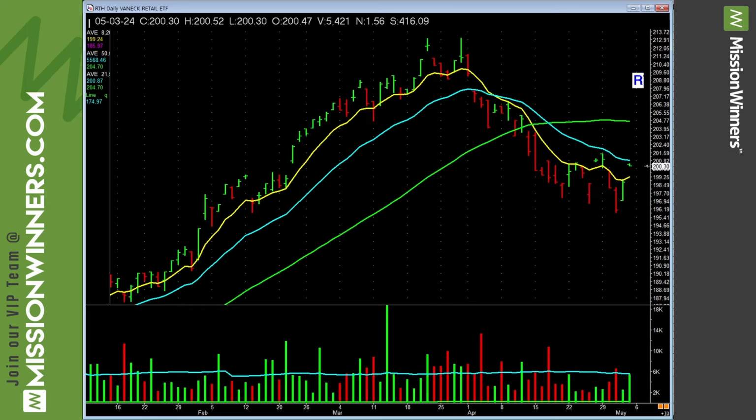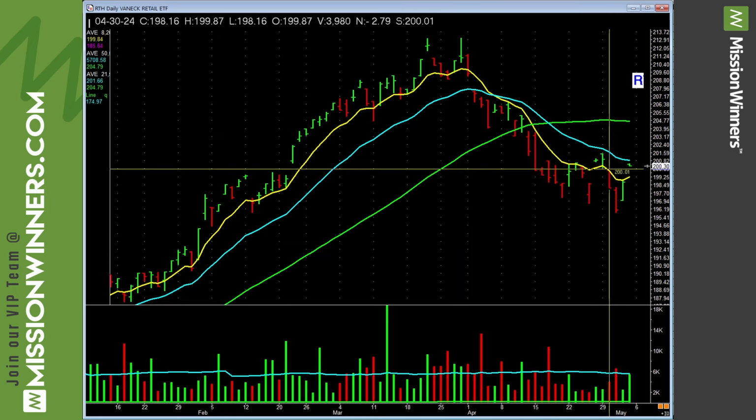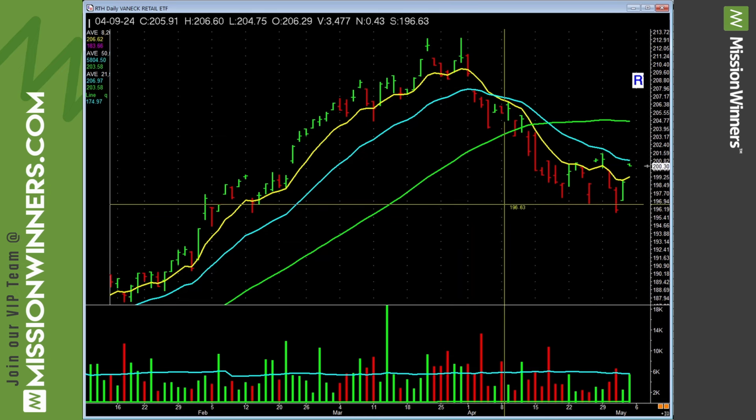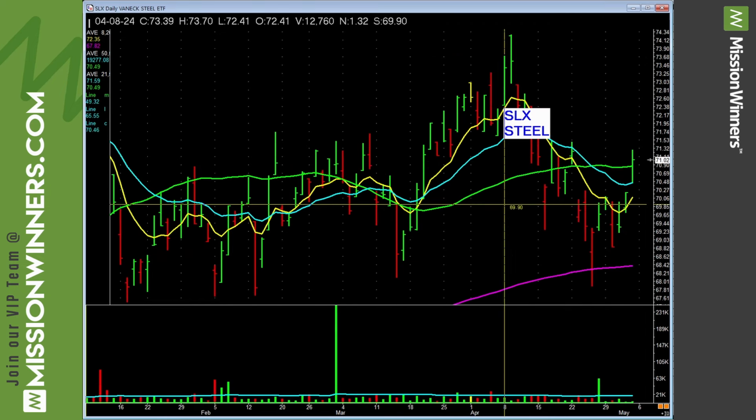Systemization. Retail, it's still on sale. There's nothing there. Okay, I'm sorry I had to say it, but there's no real power there. Until it starts showing some power, be careful. What does that tell us? The consumers aren't buying a lot of retail stocks. Silver, there's no power. There's not a lot of power there. So just pass on silver.